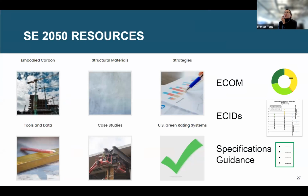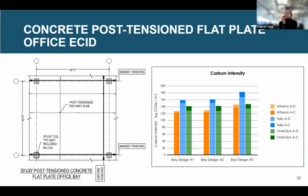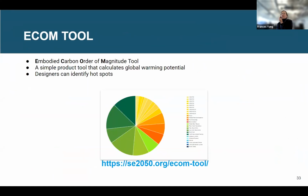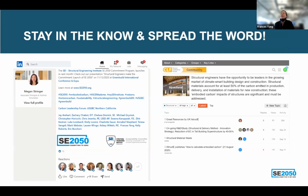Other resources are on our website, I just wanted to let you know that they're there. Stuff about rating systems and other useful things that people on this call might find helpful. And I want to reiterate that we are under the larger sustainability committee, which has been prolific in the last decade or more in trying to advance embodied carbon understanding for structures. If you want to stay in the know and help us spread the word, CLF has also helped to create a forum for us. And a lot of us are on LinkedIn. We're also trying to create a LinkedIn page specifically for the SC 2050 program.